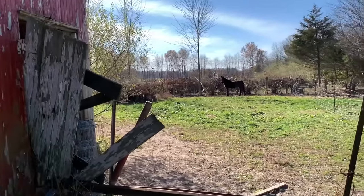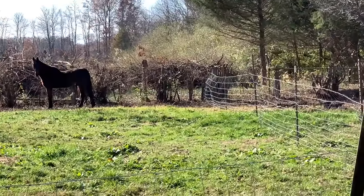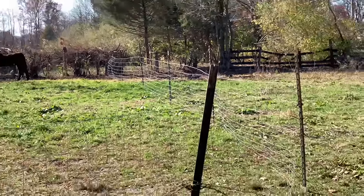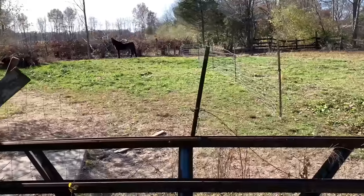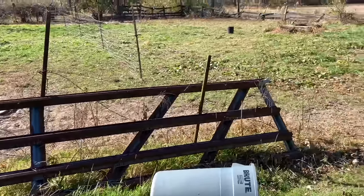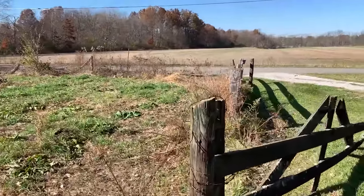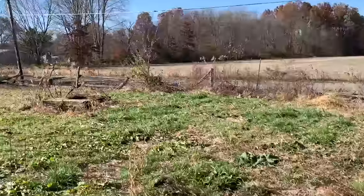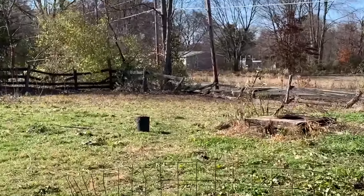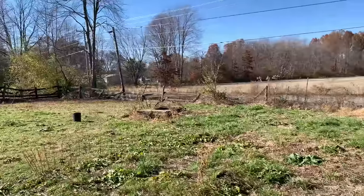Okay, let's see what kind of progress we got here today. All right, so we set up this temporary fence to keep him in right here, so he can get inside the barn. This part here still gets to be torn down. This all needs to be taken out here, and all the fence along the road over there, that all gets torn out up to that corner.